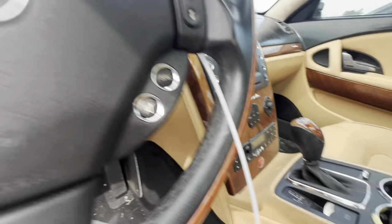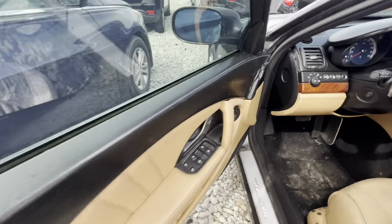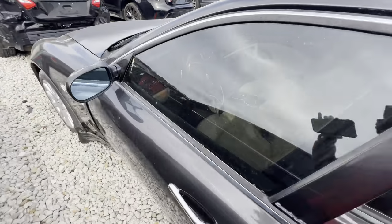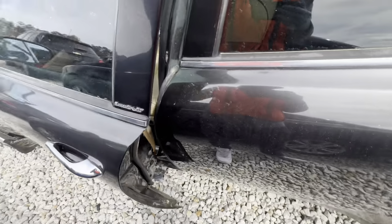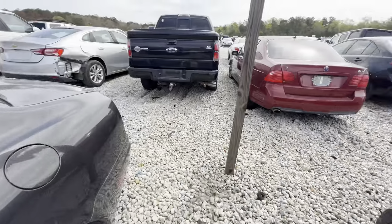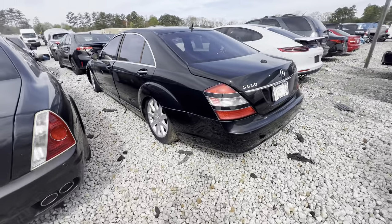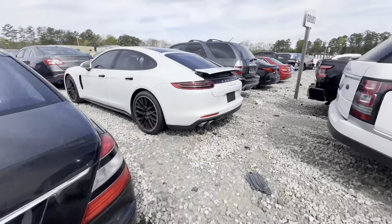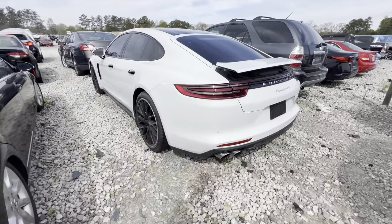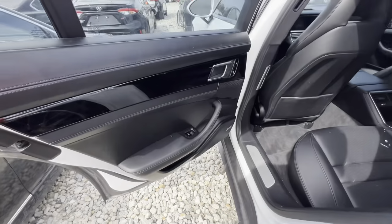That's kind of boring right there. I don't know what's going on with this one. These things was made so they luxury, but they, I don't know. Luxury, but cheaply made. We got an S550 right here with the suspension messed up. Oh, that's what we came to look at today, too. So we definitely got to come and look at our Mercedes. They should have it out any second.